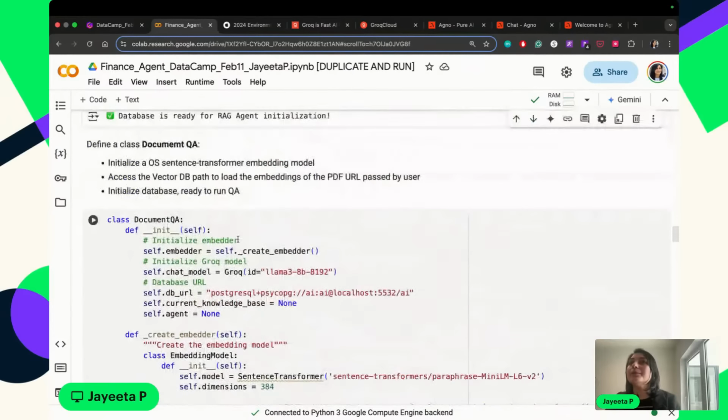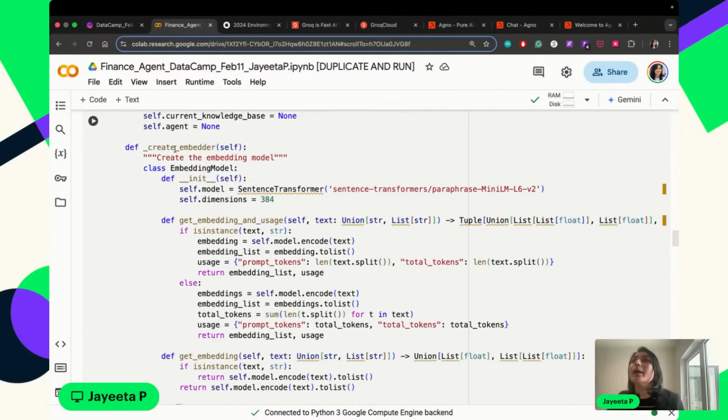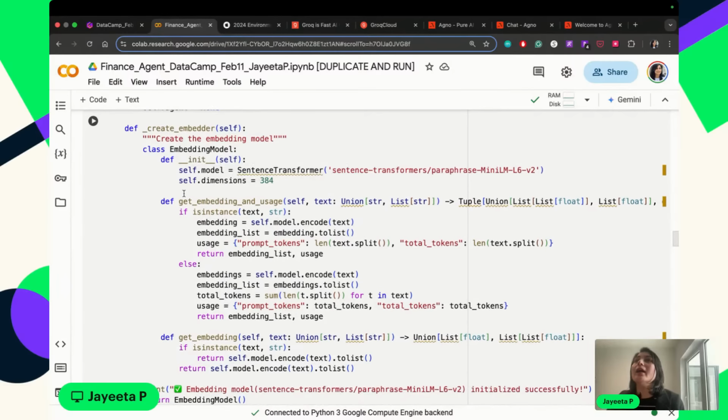Okay, so here, this entire class you can omit if you have access to an OpenAI API key. You can just call the OpenAI API and do the embedding, but it's a paid service. But instead of that, what we did is that we created this class. We created and initialized our class by saying that, hey, this is our DB URL that you have to ping to. This is our chat model that you are going to use, which is the 8 billion model that we're utilizing. And then we're creating this embedding model from here, right?